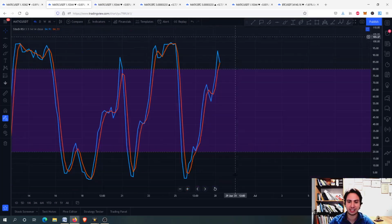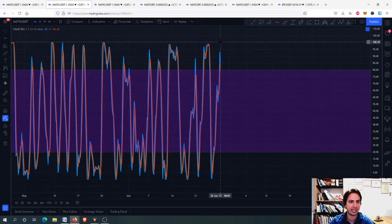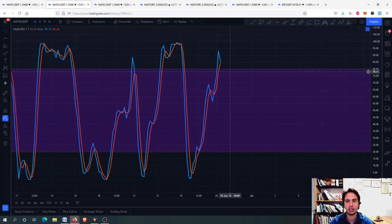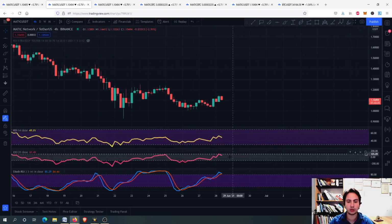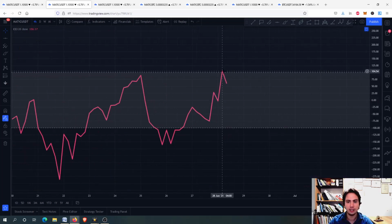On the stochastic RSI, you can see we were in an overbought situation. We weren't close to 100, which is the top on the stochastic RSI, guys. 100 is the top. When we are approaching the 100, we usually find a selling opportunity, right? Now we went up to 93. You can see now we're about to have a bearish cross right here. And of course, as you can see, along with the stochastic RSI, we had the overbought situation in the commodity channel index, right? You can see we approached a little bit above the 100.